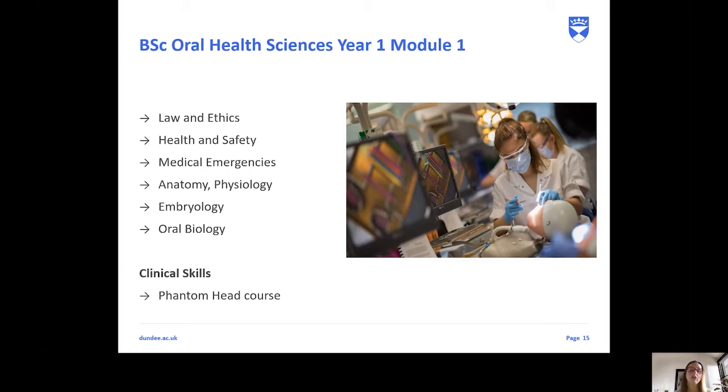And these are all very light touch at that level because we are just getting you to a level where you would be safe to begin treating patients. So that's the kind of theory side in module 1. Alongside the theory, you go down to the clinical skills laboratory, and that's what you can see in the photograph there, and you would work on these phantom heads. Now these classes in module 1 are training you to scale teeth and treat periodontal disease using scaling instruments.